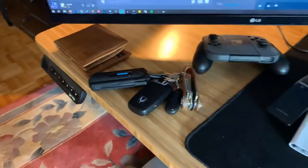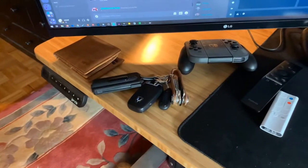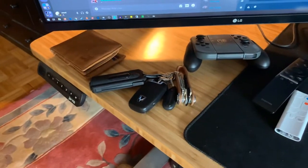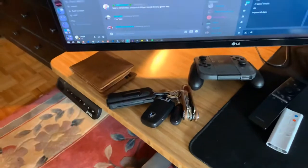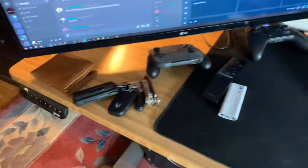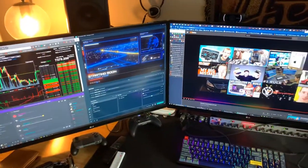So I have the two phones, the Xiaomi Mi Mix 3 and the iPhone XS. So I use both phones to play, and then my wallet over there, the Jarvis Bamboo controller. So there's not really that much else to show.